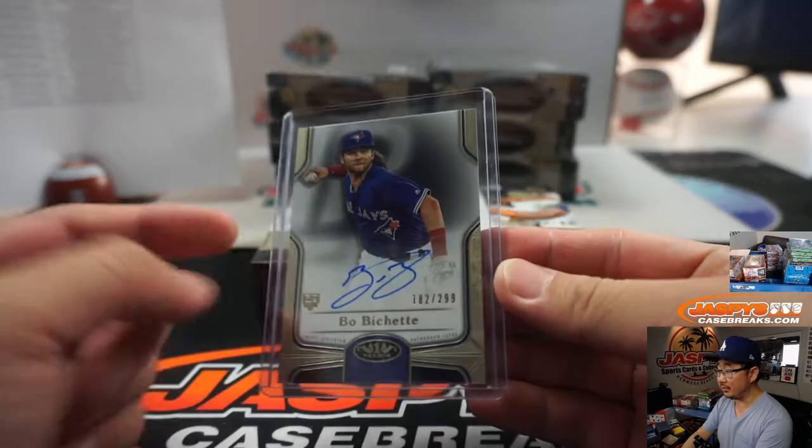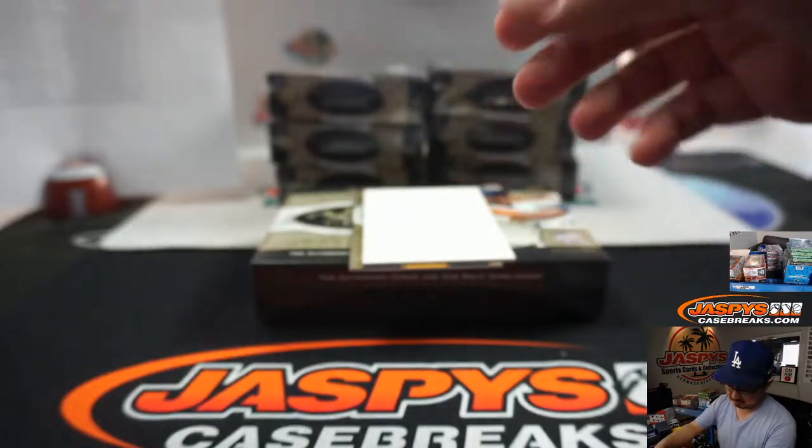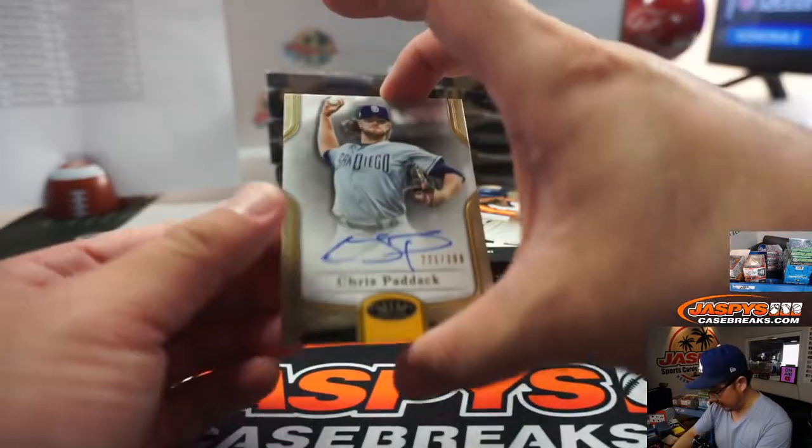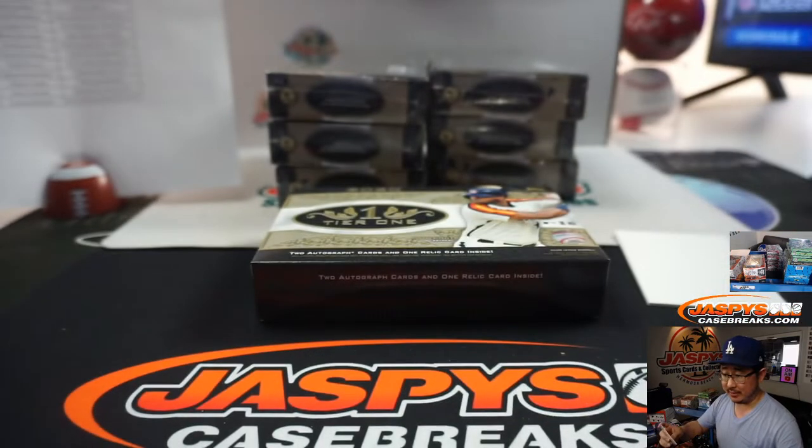Supposed to be a pretty big deal. Got some good show hair there. And we got Chris Paddock to $299 for the Padres. Matt Johnson with that.